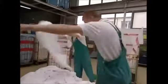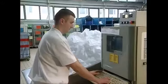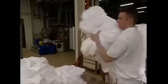First of all, it's carefully sorted by hand to separate out any coloured items and to ensure a full load for each wash cycle. Because all the sheets look pretty much the same, the loads are managed by a computer system to keep the factory running smoothly and to ensure the hotels get their clean sheets back without delay.